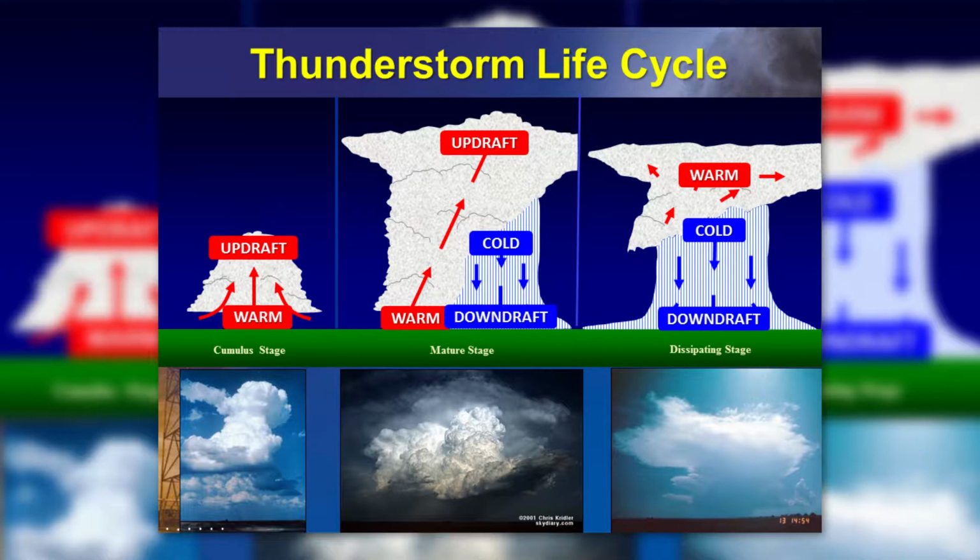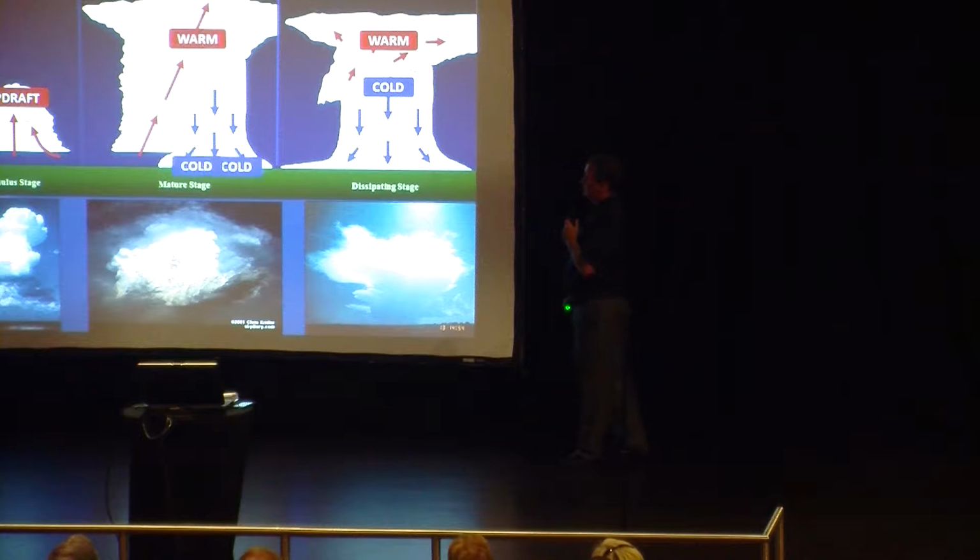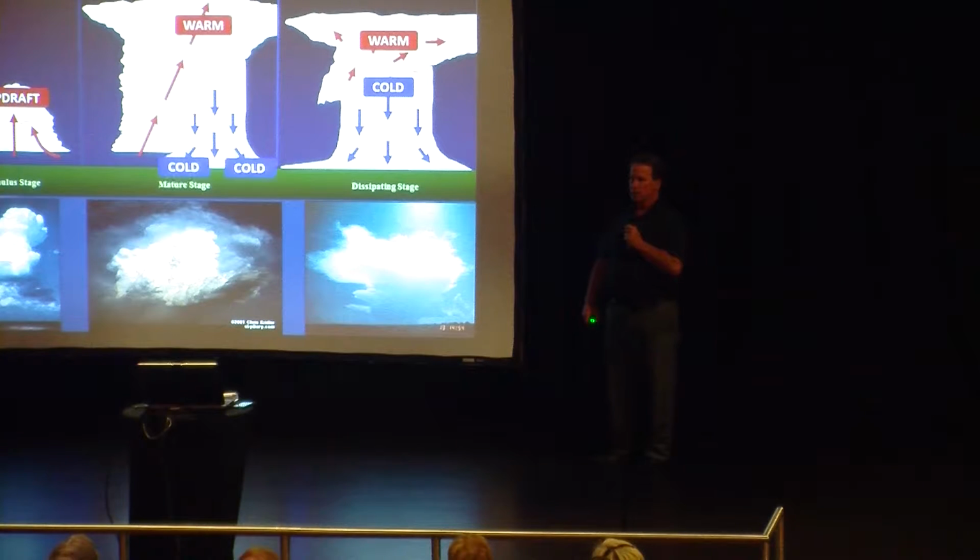Now, with regard to thunderstorms, they go through a life cycle, about a half hour from beginning to end in your average everyday summertime thunder shower, from on the left-hand side where you have your initial warm updraft forming that storm, to a point where as it continues, you have a very strong updraft that's feeding that storm, creating precipitation that's cooling the atmosphere, falling down towards the ground, the wind spreading outward. That's our mature stage.